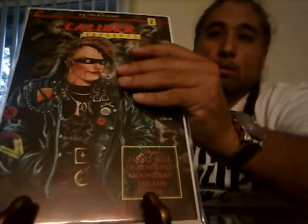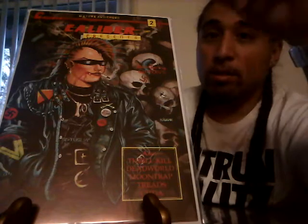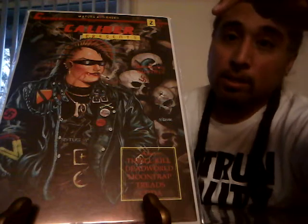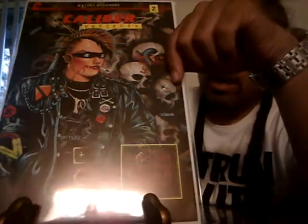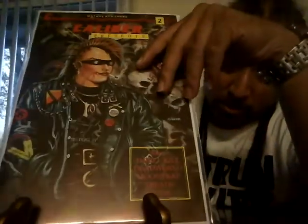And the same thing with this book, Caliber Presents #2. Like I said, if #1 was there, I would have been happy, especially if it was in a high grade. But this is also a hard book to find in a high grade. Now this one right here is between a 9.6 and a 9.8. I don't really see anything, but just to be on the conservative side, I would say it's a 9.6. But I was very happy to find that.